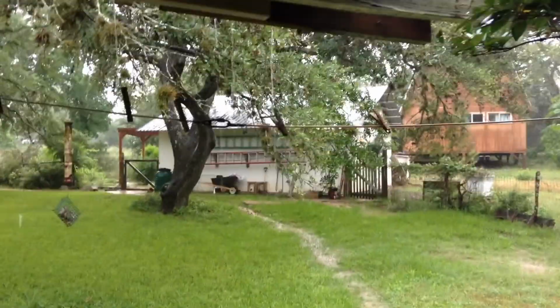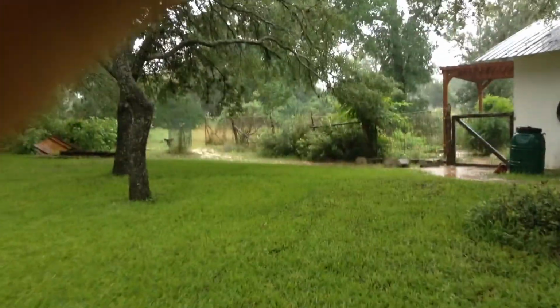We got a heavy rain, the first one since we made our wall. I'm going to run out and see how it looks out there. Bring you with me. I wanted to apologize. My hand is often over the lens, but I'm protecting the camera from the rain. Sorry about that.